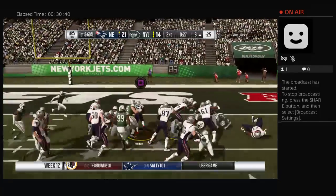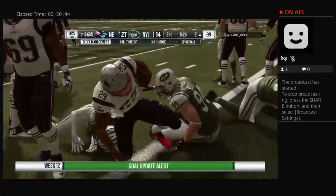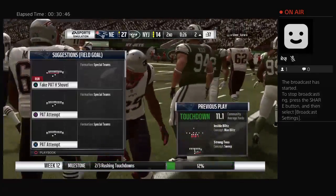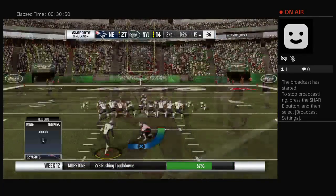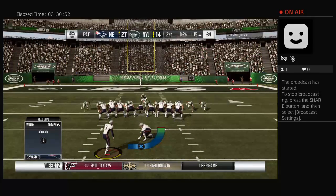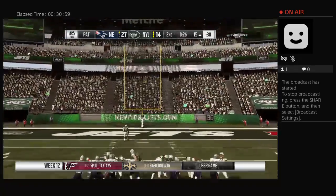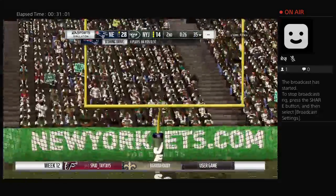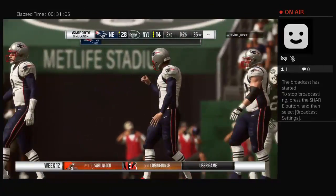Trying to pound it in here with Michel. And he's over the line and into the end zone for a Patriot score. Sony Michel, his 2nd touchdown on the season, and the Patriots add 6 to their lead. Extra point good by Gostkowski, and the decision to just kick the extra point winds up successful.